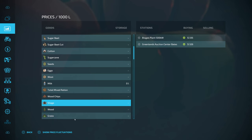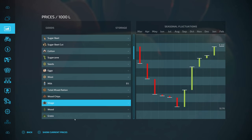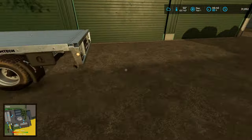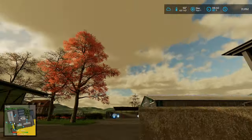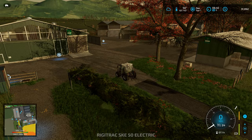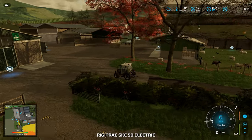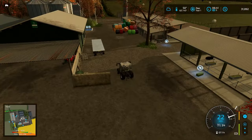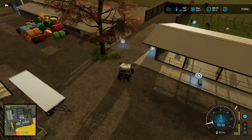What was the... 335. Okay, we can wait one more month for silage, and then we can get that sold. And even in February, it's still good, so I believe what we just wrapped will be ready to go. So let's jump in our tractor, let's pull these off the field and, yeah, we'll get everything loaded up.